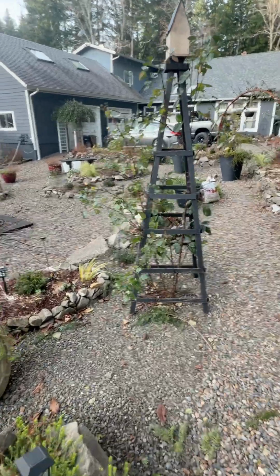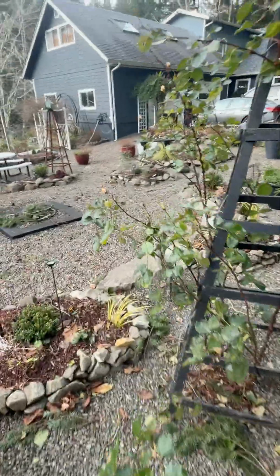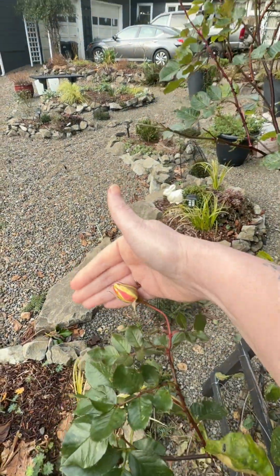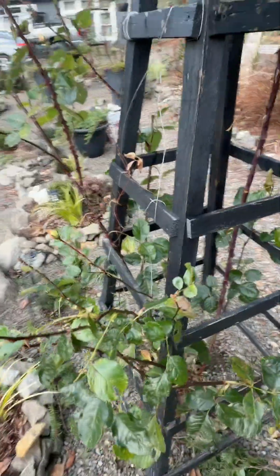I want to show you this. This is kind of funny. Some of my plants don't know what time of year it is. There's buds all over my yellow rose. And I guess it's just thinking we are still going strong even in January.